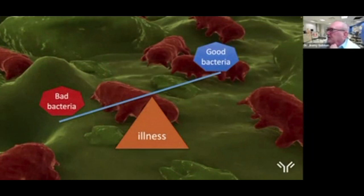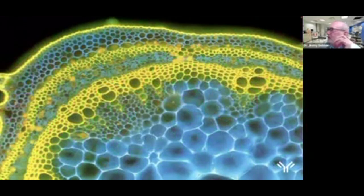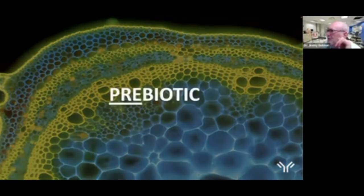So here we see this balance between good and bad bacteria. And if we want to restore a good balance, we can do that by taking probiotics. This is not a complicated concept. So let's get into a little more depth here. Most people know what a probiotic is. It's feeding yourself the live, good bacteria. But let's look at something slightly different. Let's see what a prebiotic is.